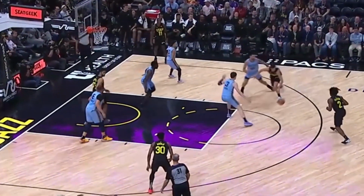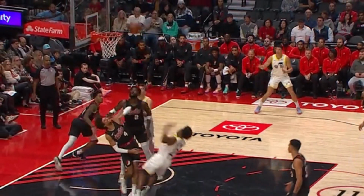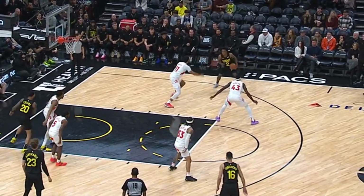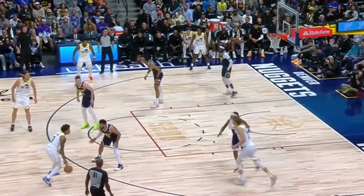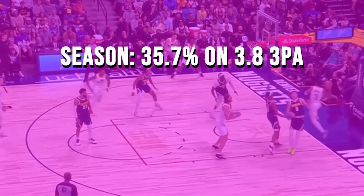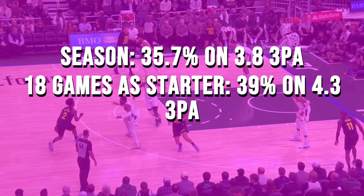Rim pressure can be a great foundation for your offensive game, and for Collin Sexton, he has the skills that complement his rim pressure very well. Sexton has been a good three-point shooter this season, and honestly for his career, he's not an awful shooter. He's a career near 38% on 4 3-point attempts per game. And this season, he's shooting 35.7% on 3.8 attempts per game, but in the 18 games as a starter, he's shooting 39% on 4.3 attempts per game.